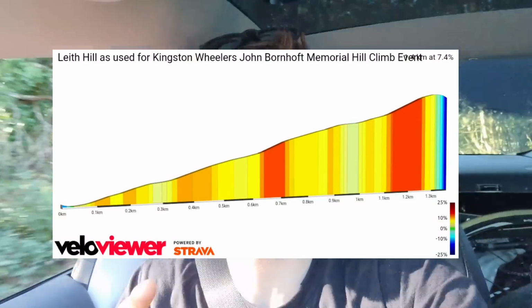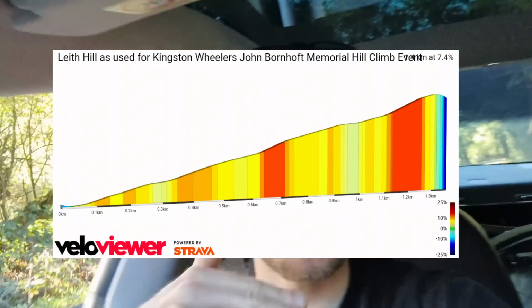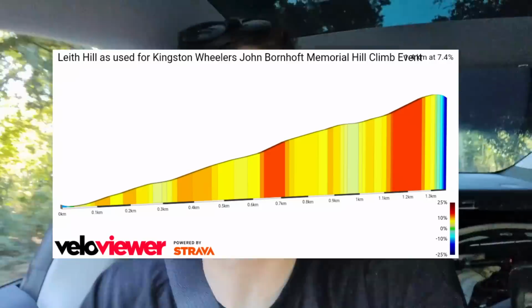LEITH HILL is 1.4k in length, 160 meters elevation, and the average gradient comes in at 11%. But it does go up and down, it's not steady. So there are some steeper bits, there are some flatter bits to recover. You have to know where to conserve your energy and when to really put it in. And the end bit's really brutal because it's just a steady gradient of a few percent.